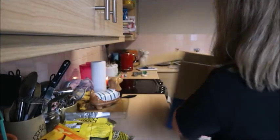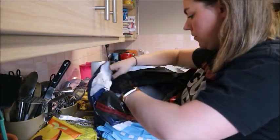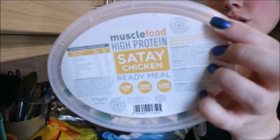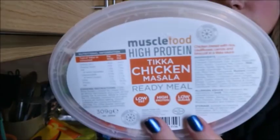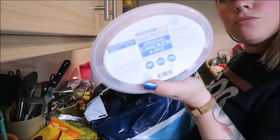And then all my frozen stuff. I've got an original chicken and rice pot, a satay chicken rice pot, that was just so good, a tikka masala rice pot, black bean chicken, another satay, another original.